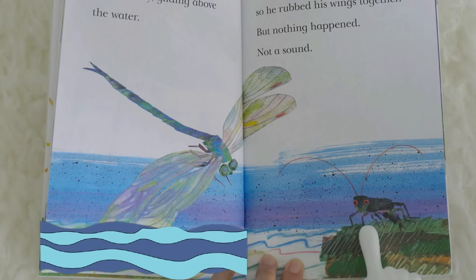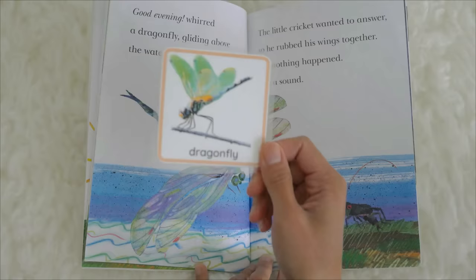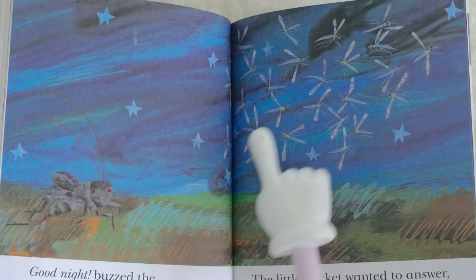The little cricket wanted to answer, so he rubbed his wings together. But nothing happened. Not a sound. This is a dragonfly. Dragonfly. This is how a dragonfly looks like. Dragonfly. Good night, buzzed the mosquitoes, dancing among the stars.